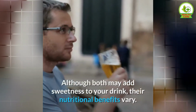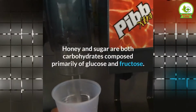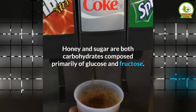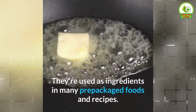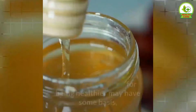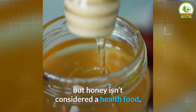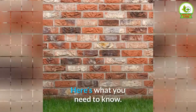Although both may add sweetness to your drink, their nutritional benefits vary. Honey and sugar are both carbohydrates composed primarily of glucose and fructose. They're used as ingredients in many prepackaged foods and recipes. Both can result in weight gain if overused. Honey's reputation for being healthier may have some basis, but honey isn't considered a health food. So which is healthier? Here's what you need to know.